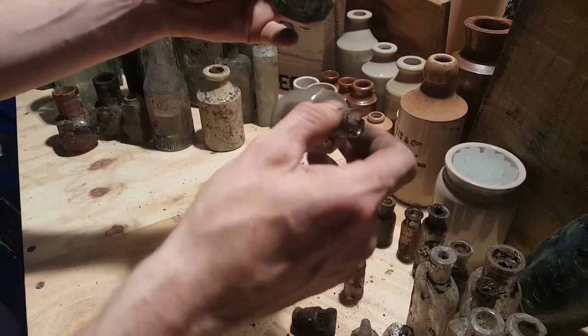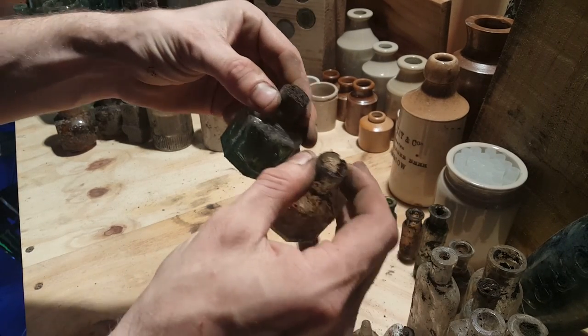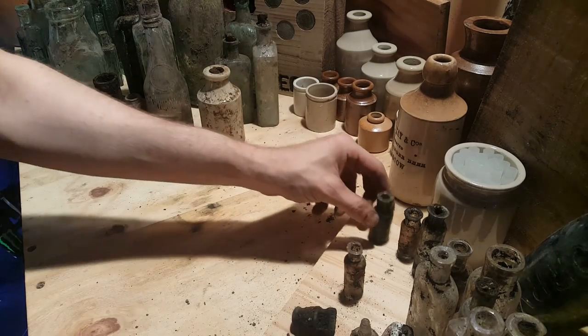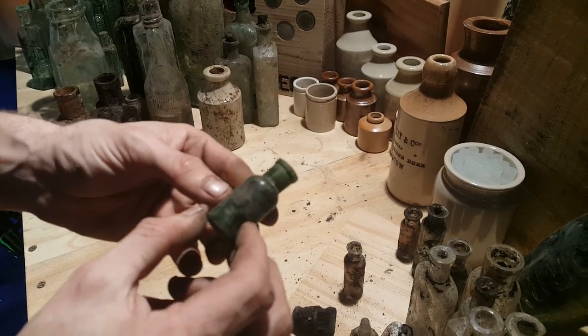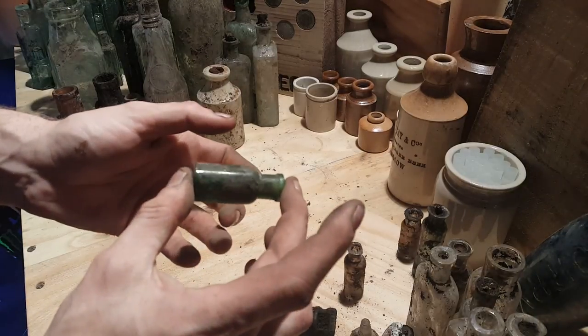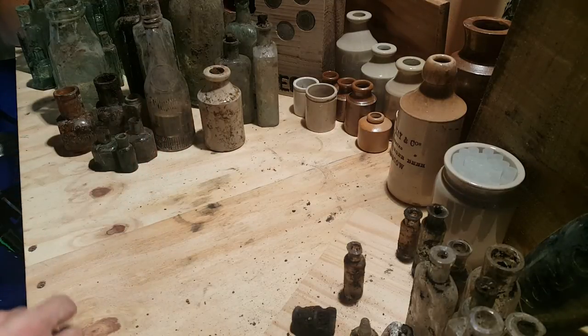I got a couple of ink wells, one green, one clear. Quite good condition. This little thing, like a miniature Kepler bottle, it's green. I like that. I'll be making a big set of different sizes. So that's good.